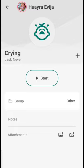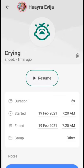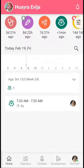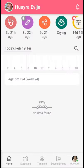Kasi important yun, especially sa mga bagong nanay. Minsan di nyo alam talaga kung ano yung cause ng crying ni baby. So you can start it. 3 minutes ba siyang umiiyak, ang tagal na nun, diba? So, pwede mo siya i-save, pwede mo siyang hindi. Ayan, na-save siya. So, pagbura niya is, just tap it and then delete it. Or this. Delete here. There you go.